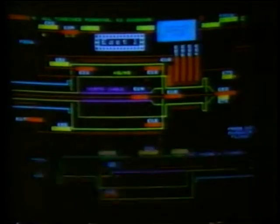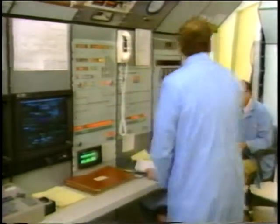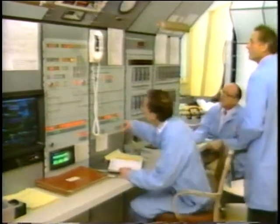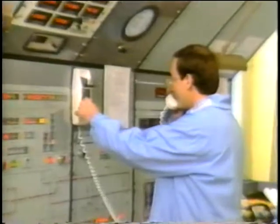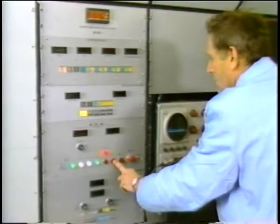Control room personnel are presented with a computer simulation on which the operating conditions of each part of the system are displayed. The display is color-coded in order to let operators know which valves are open and which are shut. High voltage is applied first, and the cable performance checked up to the rated level of 80,000 volts, single phase.